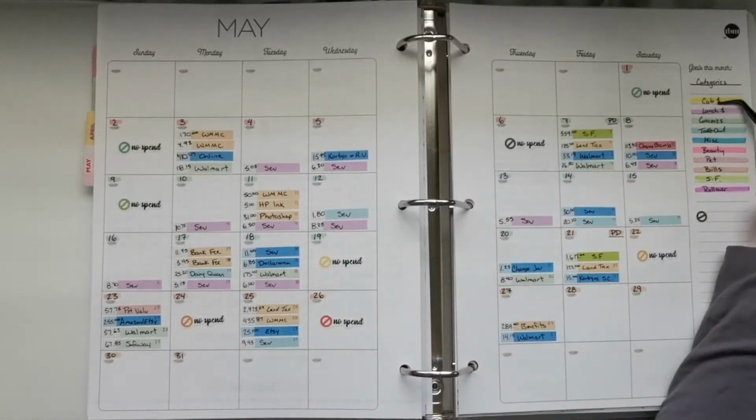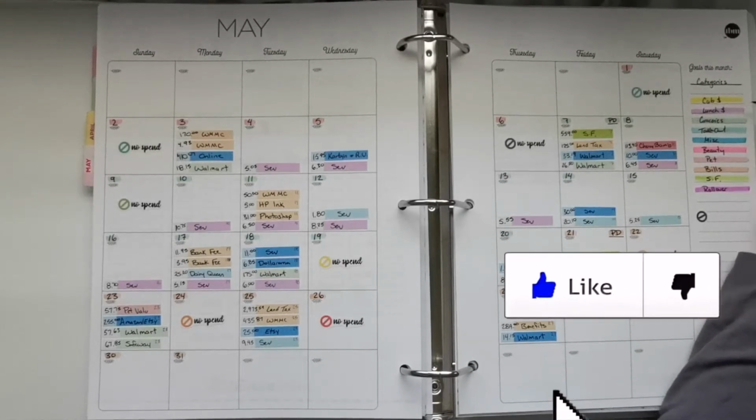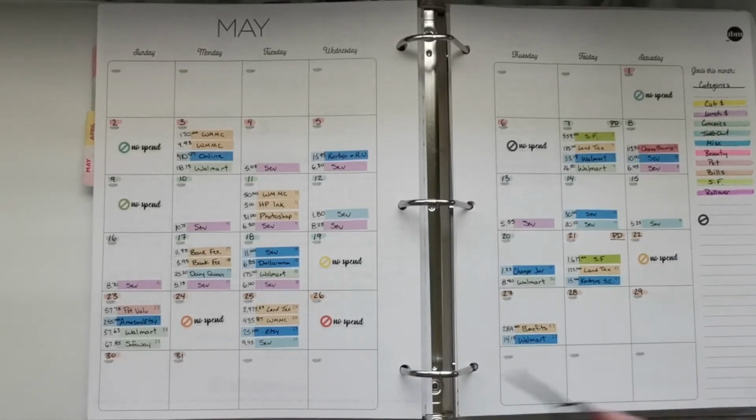So starting with cab money, I didn't spend any cab money. So skipping to the next one, we've got lunch money, and I did end up going back to work on the 29th, so we did spend a little bit. I didn't spend anything on the 29th, but I did on the 30th.